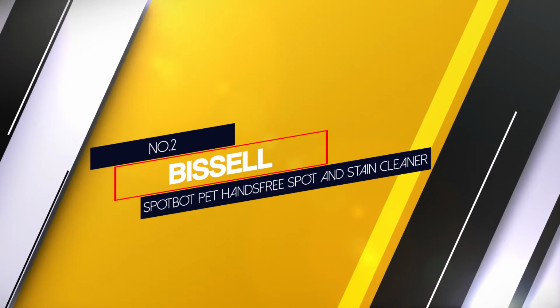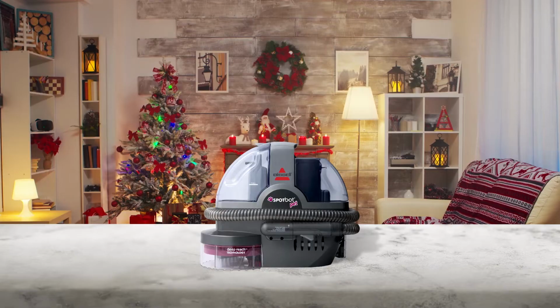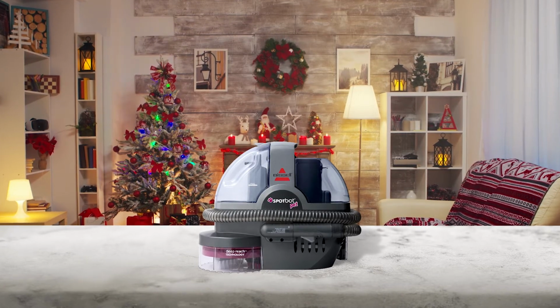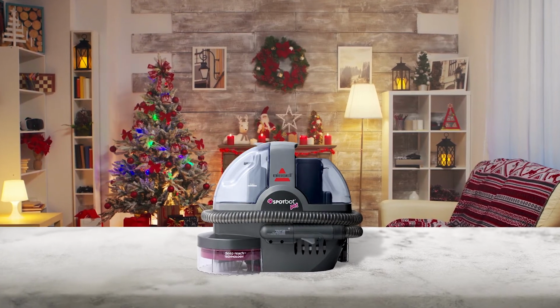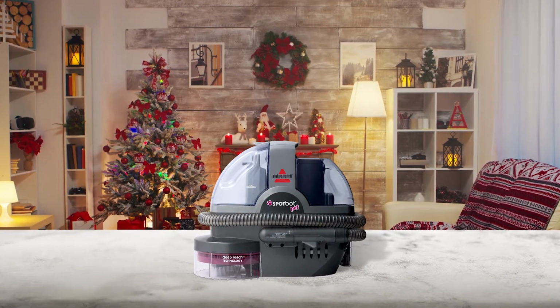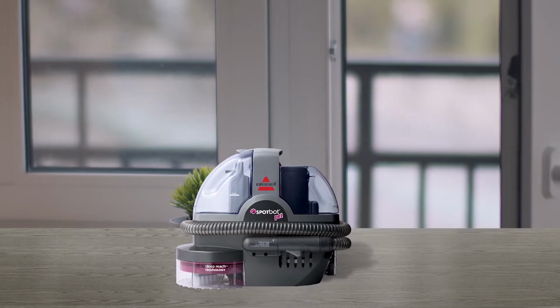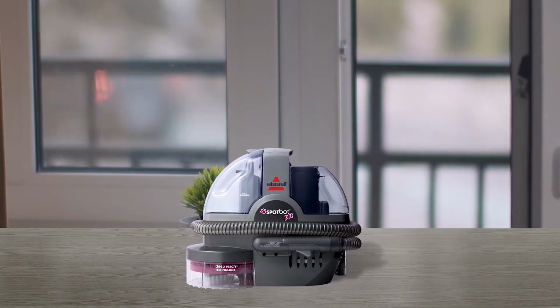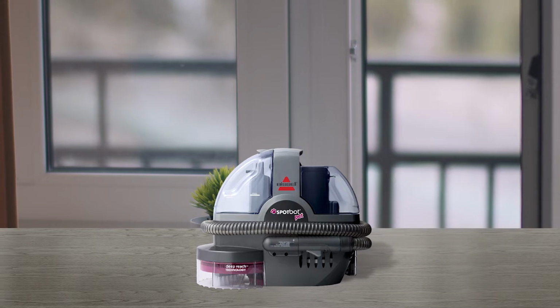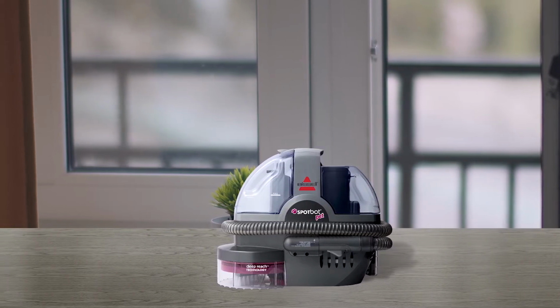Number 2. Bissell SpotBot Pet Hands-Free Spot and Stain Cleaner. This carpet cleaner from Bissell is designed to remove top pet stains and uses deep reach technology that penetrates even high pile rugs and carpets. What sets this device apart is that it offers automatic scrubbing, meaning users don't have to put in the same amount of elbow grease that is needed with a standard carpet cleaner.